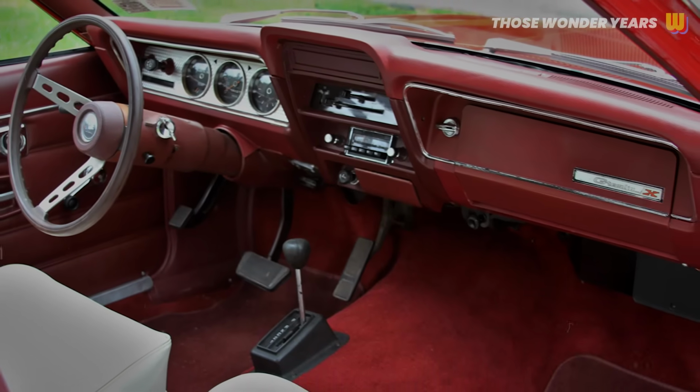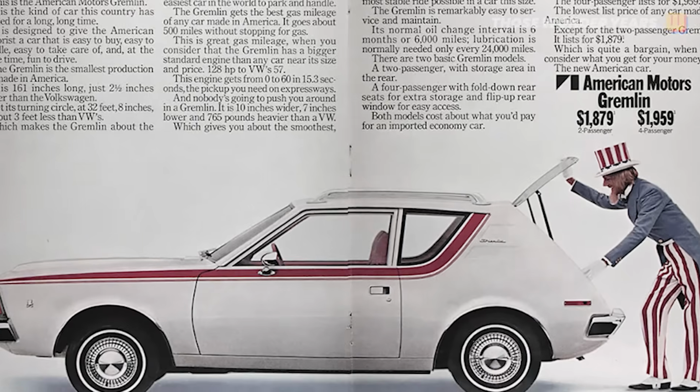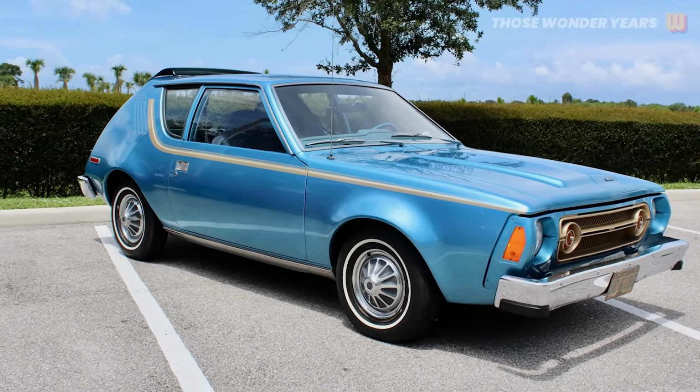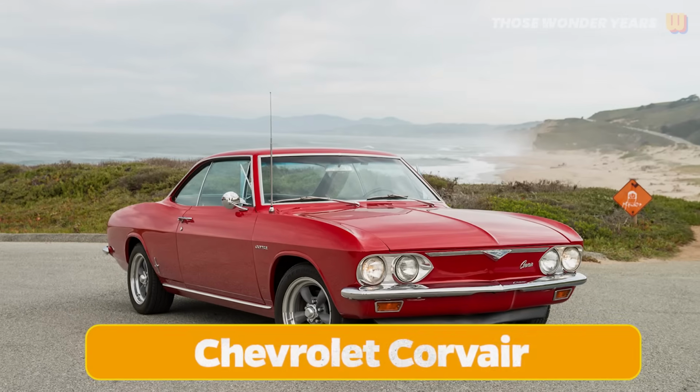Despite these flaws, the Gremlin did develop a cult following, mostly because it was so bizarre. But in the grand scheme of automotive history, it stands as a cautionary tale of what happens when you rush a car to market without thinking it through. A Gremlin, indeed. Chevrolet Corvair.